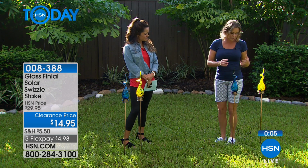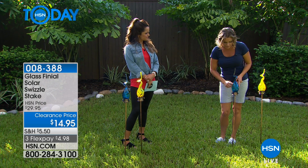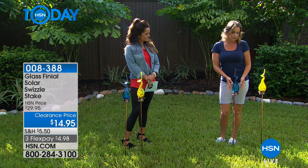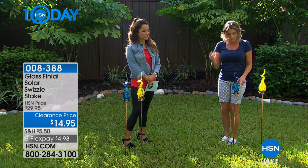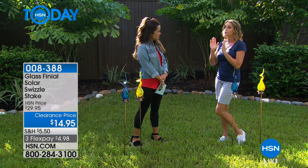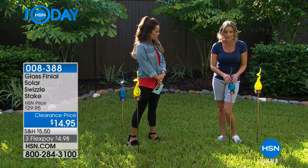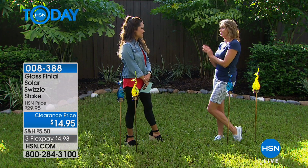But again, I love the fact that each one is unique. There are different details in it with the flecks of color. You don't see the flecks of color as much during the day, but at night, when that solar light comes on, and remember, solar technology, even in the years that I've been at HSN, has improved dramatically. Right. And so this is going to be staying on for hours and hours, and that's when you're really going to see all the details of the other colors that are within the Swizzle Stake.